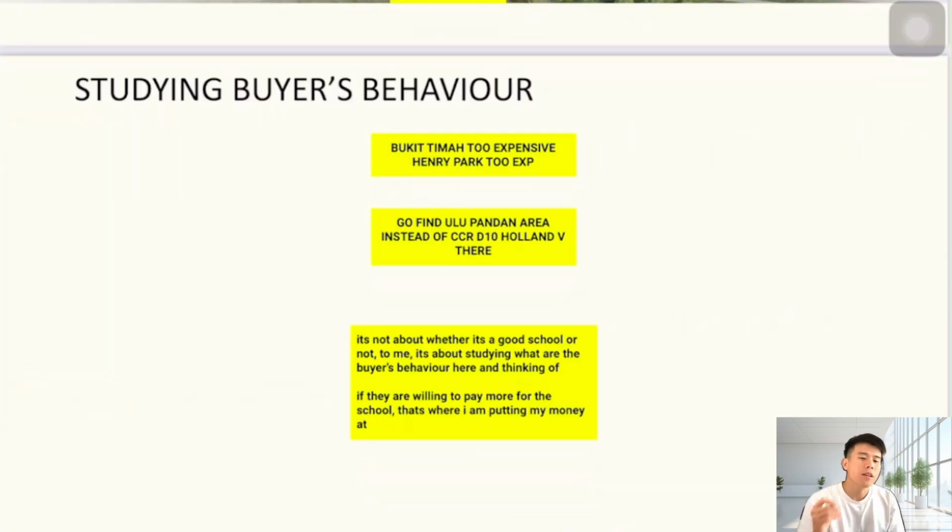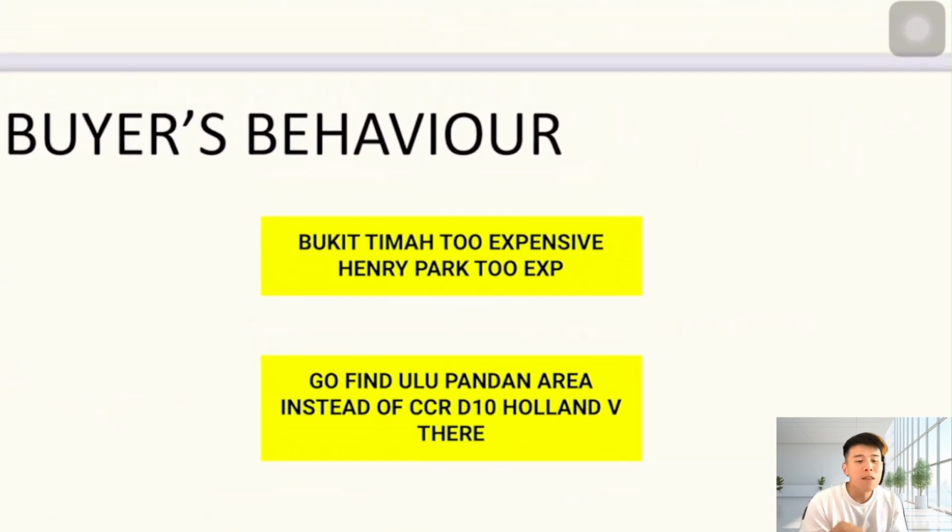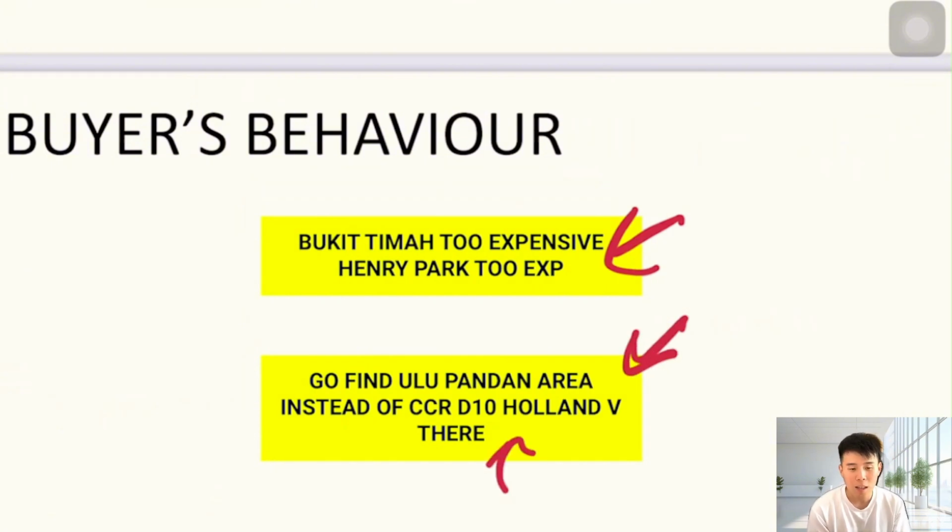So here I would always like to study the behavior of the buyers. So if today, right, your buyer is looking for Henry Park and then they feel like, wow, Bukit Timah area, D10, too expensive, CCR is too expensive, then what they do is they will go to the Ulu Pandan area. So instead of the D10 Holland V there, they will still go Ulu Pandan there because it's still within the 1km for Henry Park Primary School.